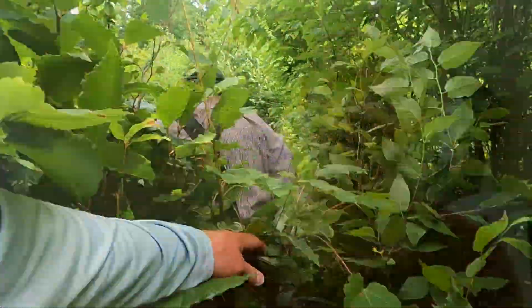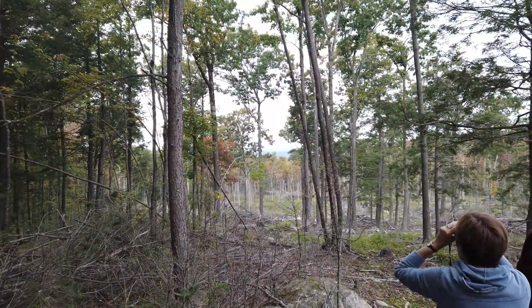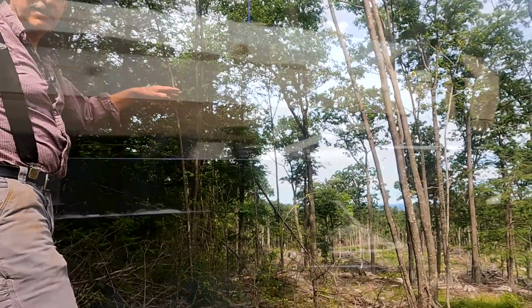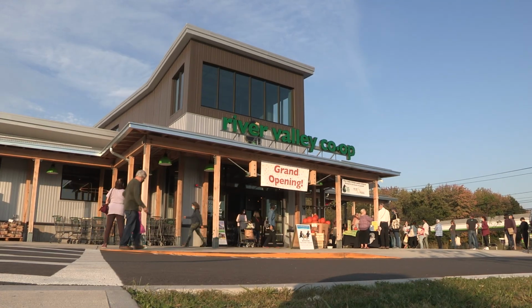We created important habitat for bird species that are in decline in the region. We opened up an expansive and attractive view on a public trail, and we milled much of the wood locally and donated some to the local food co-op. It's a nice connection and makes it worthwhile. It gives you that warm, fuzzy feeling. Making something useful that you can see in use.